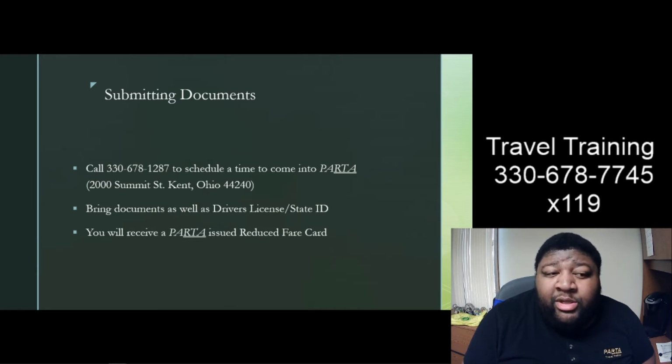So you want to make sure you bring in all your documents when you arrive, as well as your driver's license or state ID. That'll be needed to verify you are who you are. And then finally, once everything's completed, you will receive a PARTA issued reduced fare card.